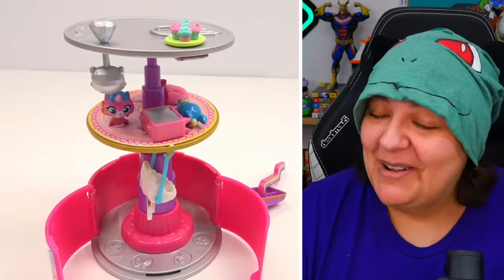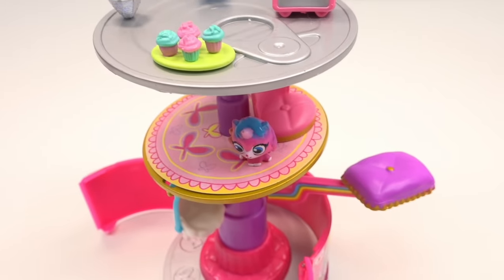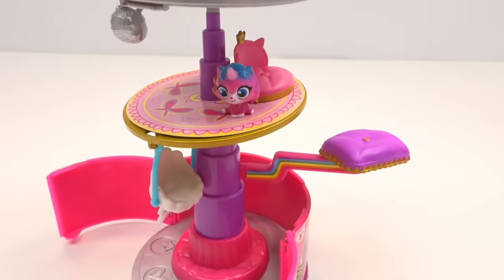Y'all be lying on Amazon. This is terrible so far. I would not even give it a 2 out of 10. Maybe the later ones will be better. Let's open and see. Will this one be different? Really only one way to find out.